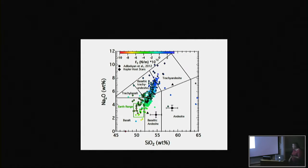to keep going down. So on this particular, excuse me, oh, there it is. I kept trying to use the wrong one. On this particular plot here, we've got silicon, we've got sodium. Here are the various kinds of rock. People tell me these things are rocks. Here's where the Earth lies, and we have basalt.